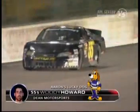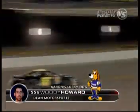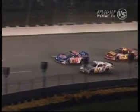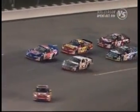Lots of excitement for the fans when they come to Iowa Speedway. Woody Howard earns our Aaron's Lucky Dog in the Dean Motorsports Chevrolet. He gets a lap back, gets back on the lead lap for the restart. John Gibson in the spray-painted equipment 13, first of the cars a lap down on the inside.